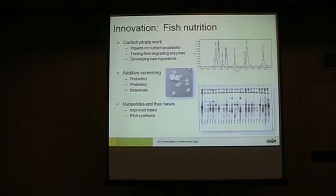So this is just fancy graphs, it's pretty basic stuff. When we look at carbohydrates, we want to see what energy they can actually get out of the carbohydrate. Since the largemouth bass intestine is so short, they don't have a lot of time to get energy out of carbohydrates. Plus, they really don't have the enzymes to break it down. So we can look at carbohydrates and their impacts on nutrient availability.